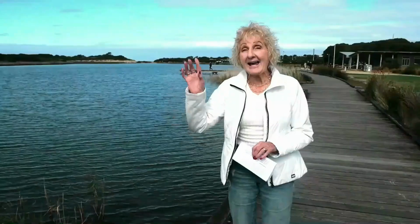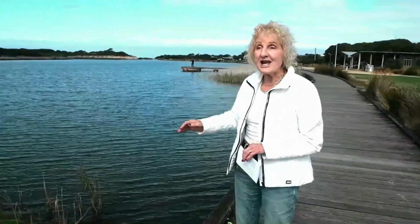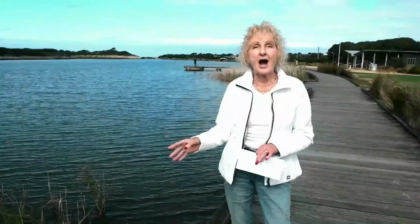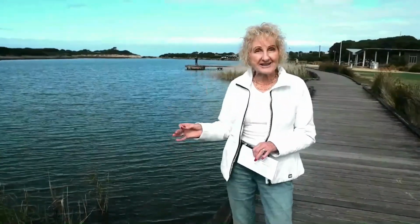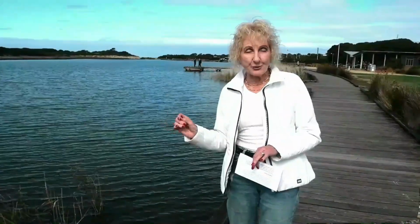Here we are, the Anglesea River. It's situated right in the middle of town, and if you look right in the distance there, you can actually see the beach. Look, it's an absolute hive of activity during the summer months, but a walk around the river is delightful at any time of the year, and you never know what wildlife you'll spot, not to mention the beautiful plants.